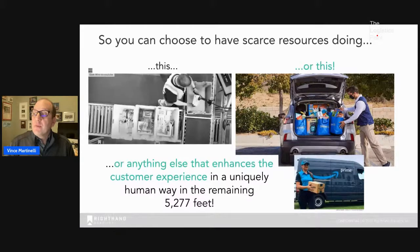You know, there might be more value in that. Maybe the customer gets to ask a question. And again, throughout this talk, I use some visuals from companies. I'm not endorsing Walmart Grocery or Amazon Prime Delivery, but they're just convenient photos to illustrate the points. Or again, maybe the person putting the box on your doorstep, there's a chance they interact with the customer. And maybe it's a more critical part of the process. In any event, if you can automate the task in the facility, moving the product, you free people up to do other things that might just enhance the customer experience. So we'll take care of the first 3 feet of product movement, but the remaining 5,277 might be a better use of the people in your operation.